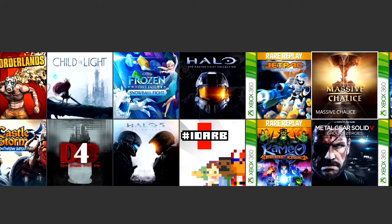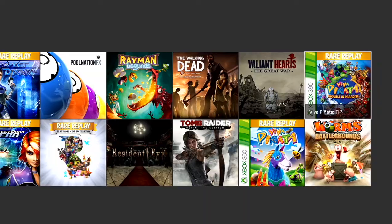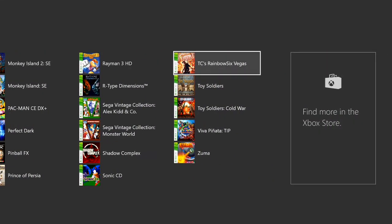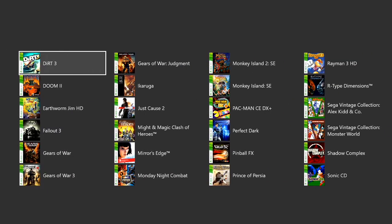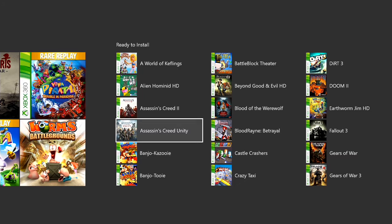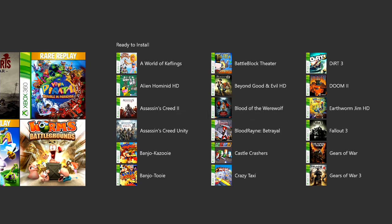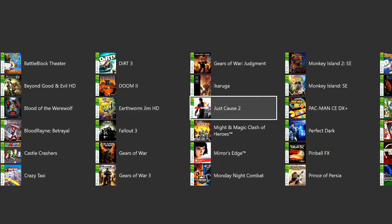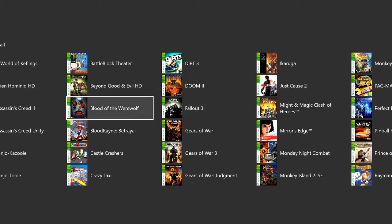Okay, right now I'm going to bring up a video of me accessing my past games library. They all appear here. Every game that I have bought digitally that is Xbox One backwards compatible appears here. When I hit A, I can choose to download the game, and then I have to wait for it to install. Now, this can take a while. If it's a big retail game like Assassin's Creed, it's going to take about as long to install on the Xbox One as it did on the Xbox 360.